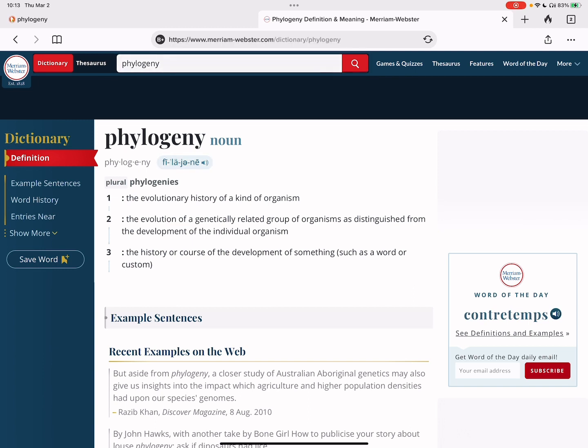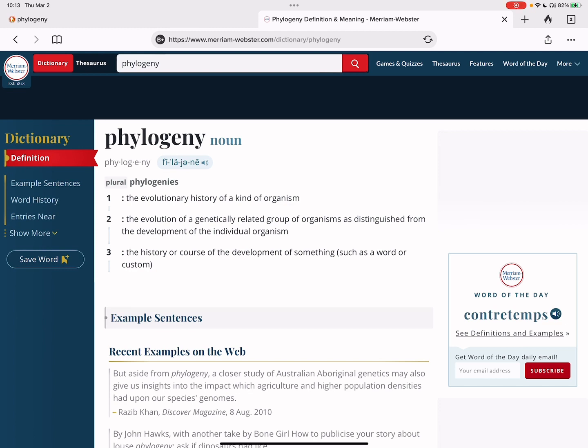Phylogeny. The evolutionary history of a kind of organism. The evolution of a genetically related group of organisms as distinguished from the development of the individual organism. Three, the history or course of the development of something, such as a word or custom. All right.